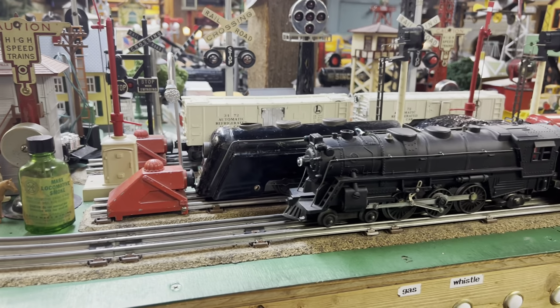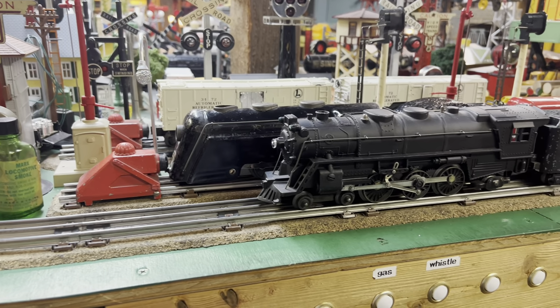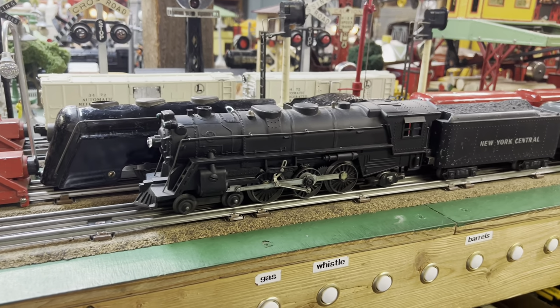I've got the smoke fluid set out, and we'll add some more if we need to. But right now, let's run the set.